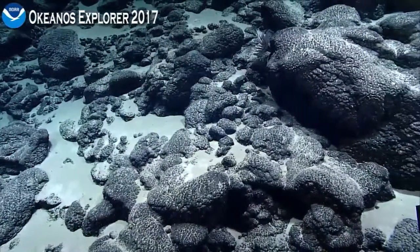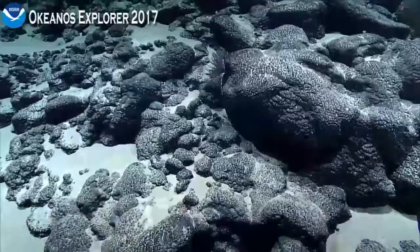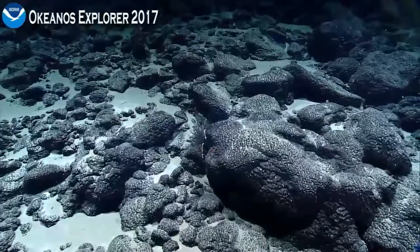Could be a crinoid or something. Moving toward it now. Oh, wow. Oh, look at that. Wait a minute. No, wait. Oh, boy. Is this one of the cerianthids? This huge?